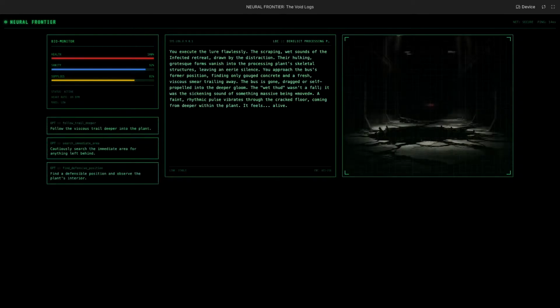You execute the lure flawlessly. The scraping, wet sounds of the infected retreat, drawn by the distraction. Their hulking, grotesque forms vanish into the processing plant's skeletal structures, leaving an eerie silence. You approach the bus's former position, finding only gouged concrete and a fresh, viscous smear trailing away. The bus is gone, dragged or self-propelled into the deeper gloom.